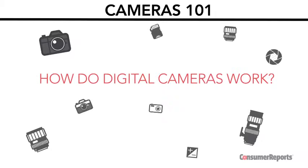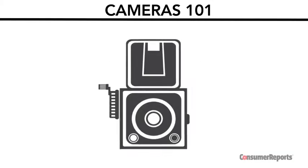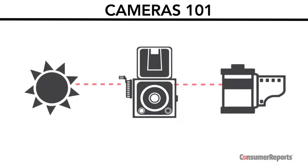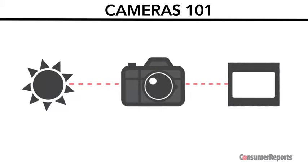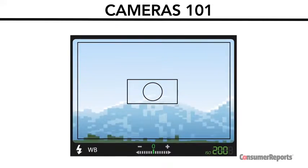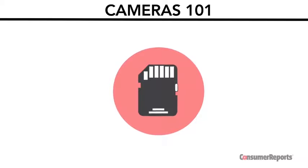How do digital cameras work? Digital cameras aren't that different from conventional film cameras, but instead of capturing an image by focusing light onto a piece of film, digital cameras focus light onto an image sensor, which records it electronically. That image is stored as a collection of millions of tiny dots, or pixels, in a digital file, usually on a memory card inside your camera.